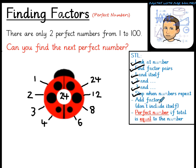And we need to add the factors, but don't include the number itself. So we'll get rid of 24. Quite a few factors here. So let's try and find some number bonds to help us. Start with these largest ones. 12 and 8 make 20. I know 6 and 4 make 10, so that will give me 30, 33, 35, 36.